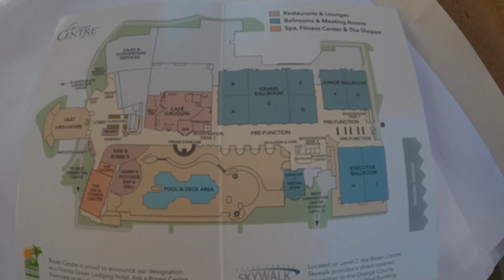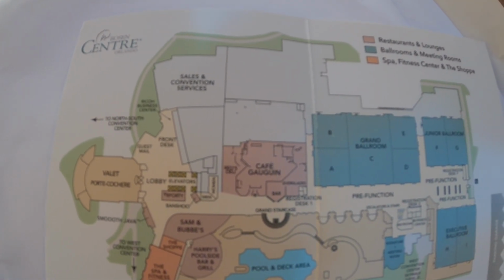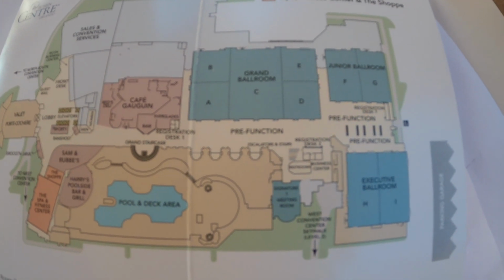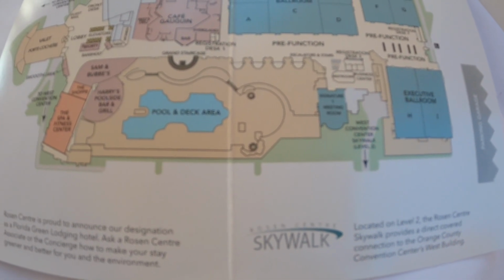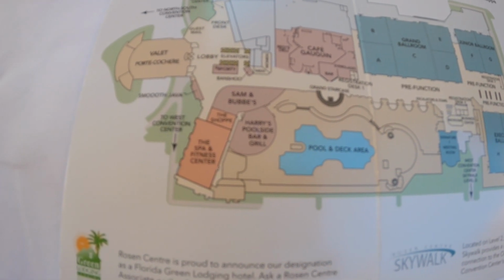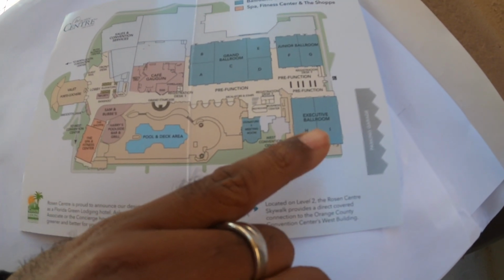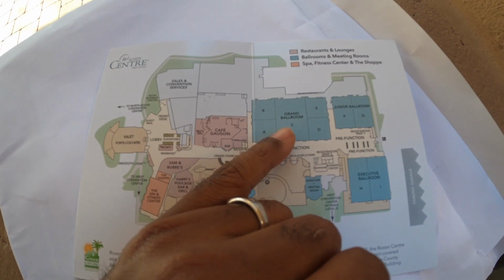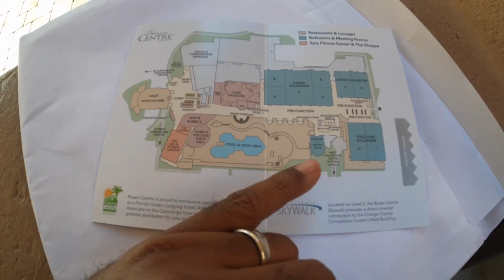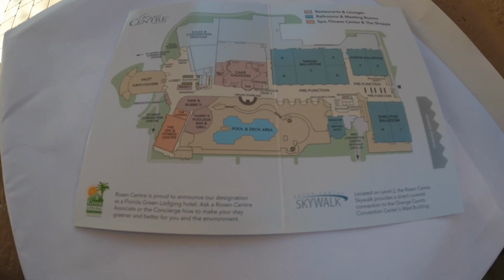I'm still looking for the kiddie pool because based on the website, they have a kiddie pool. I did not see that. Where is that? And I'm looking on the map and it's not on the map. I have to ask someone. They probably got rid of it. Interesting. But as you see, look, it's not a resort. This is pretty much a conference hotel. Ballrooms, you know? So that's what you should expect.